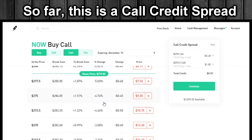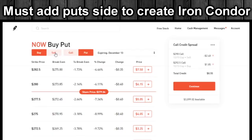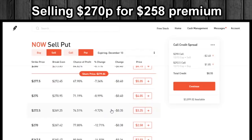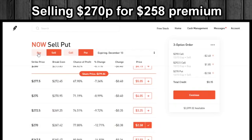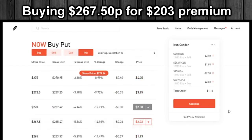You might notice that this is a call credit spread so far, so our max profit would be $55 and our max loss $195 if we ended here. But to make an Iron Condor, we need to work the put side as well. So let's go $10 out of the money, just like we did on the call side, and sell the 270 put for $258 premium. Then we will buy the 267.50 put for $203 premium. This will limit our risk if the stock plummets.